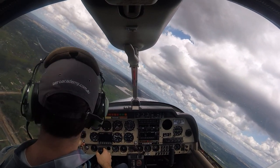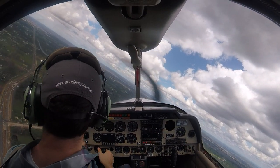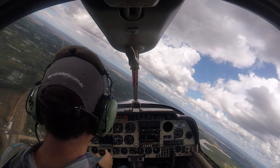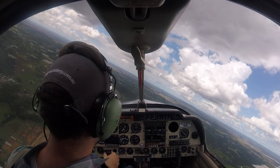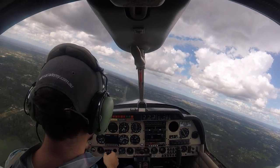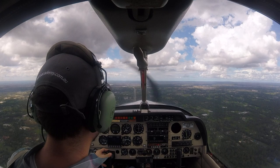Trojan 46. So we're going to be operating out to the east of Barron. 20 knots. Visibility greater than 10 kilometres. Cloud scattered 3,500. Temperature 24. QNH 1023. First contact, Bankstown Tower or ground. Notify receipt of information, Foxtrot. Still Foxtrot.